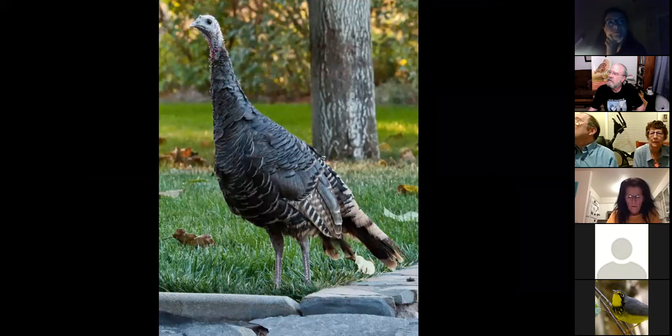This is the hen turkey. She's just a few feet away from the poults there that were getting water from the pond. That's when I used to have a lawn.